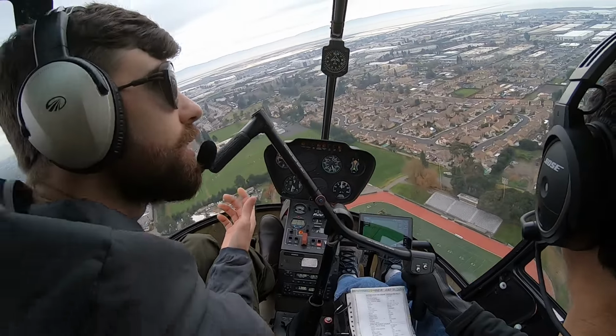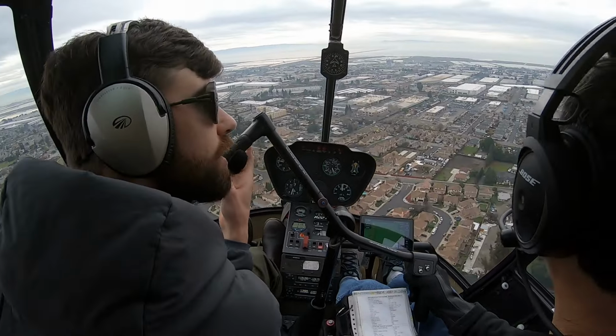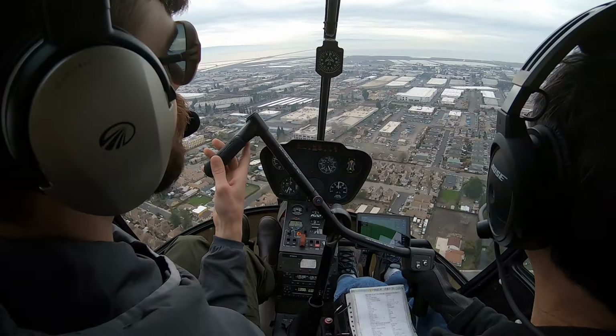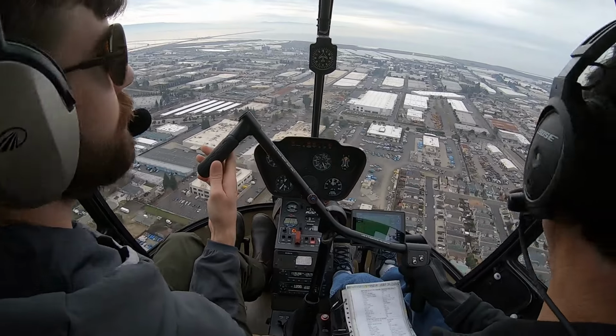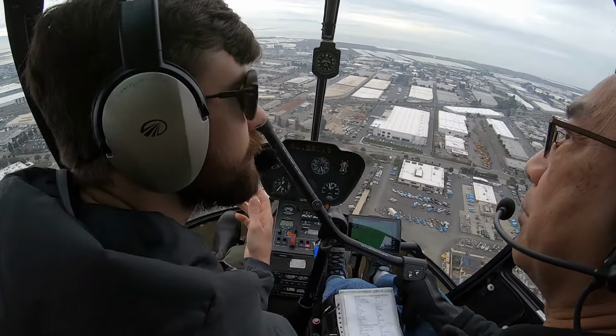Do you have the traffic about your 11? Correction, your 2 o'clock and 1 mile, helicopter in sight. Looking for traffic, 479 Hotel. Helicopter 479 Hotel, if you don't have that traffic, just extend your downwind and I'll call your base. Extending downwind and you'll call my base, 479 Hotel.